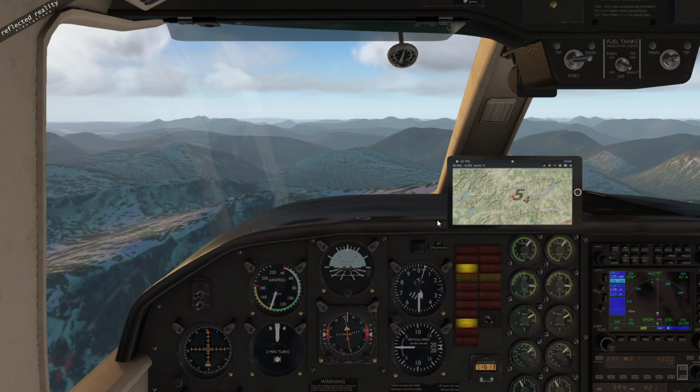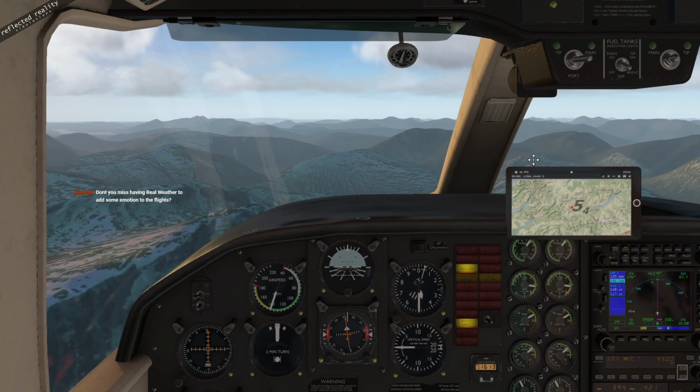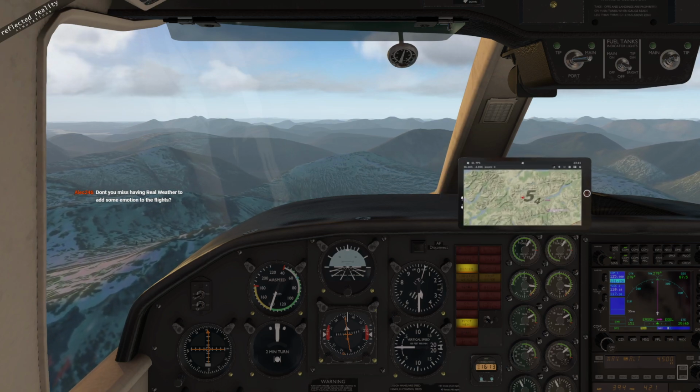Does everybody know with Avatab you can move it around here? If we put the cursor up here, we can move it left and right, which is pretty useful. And on the side we can move it forwards and backwards, just to put it somewhere you really want it.